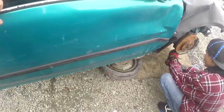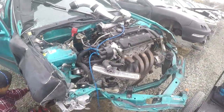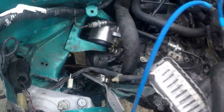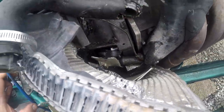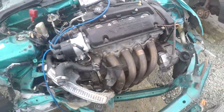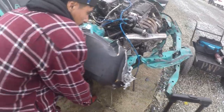But the real reason why we are here: H23, H2B, and this transmission is done. B16 transmission. Why do I know this? Because it was mine. So we're gonna go ahead and just yank this motor out. It's a process for sure because the whole frame is messed up.